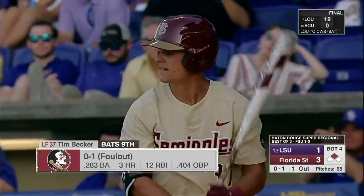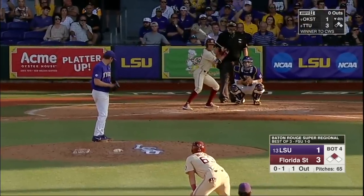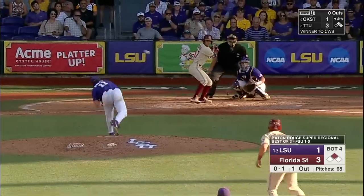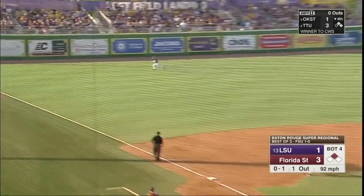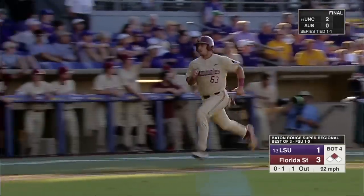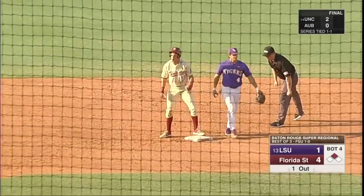Tim Becker went through an open tryout in the fall, made the Florida State team. He was named to the Athens Regional team, hit 3 home runs last week. And he slices this one to left. Nelson will be waved home from third. Becker on his way to second. He's done it again. Tim Becker with an RBI double.